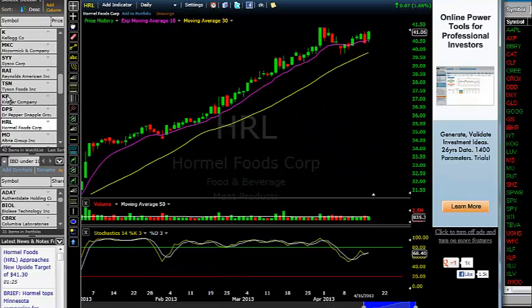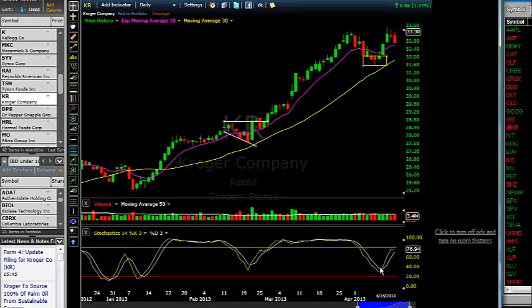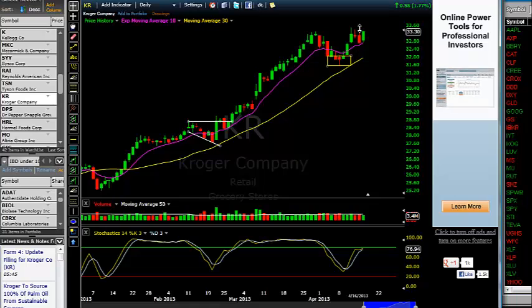Kroger, that was the previous one, was Kroger. I jumped to it too quick. That was a really nice reversal there. You'd have bought the first green candle, watching what Stochastics was doing, and you would have been in this trade today, because we held the 10 period on all that selling yesterday.